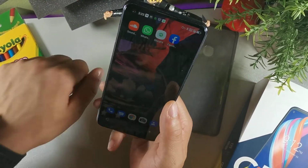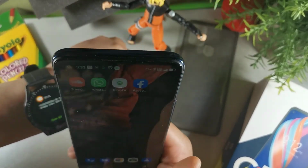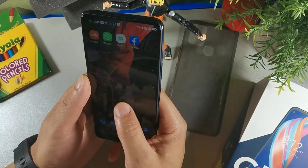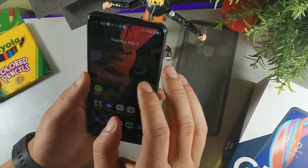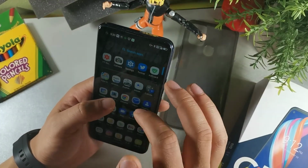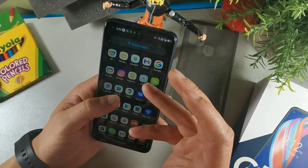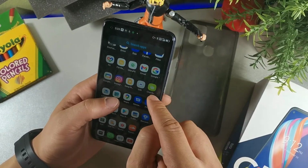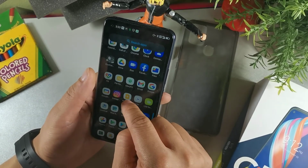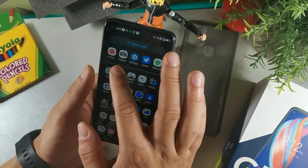I have my smartwatch connected to this device, so it's compatible with it and everything of that nature. I get all my messages from here. It has Android 10 with really good performance. Stock Android, there's not much bloatware that comes on this device. The only thing I can see is this Nuu Mobile app, which says live support, but that's not really bloatware. That's just the support app, but everything else is pretty much stock Android.